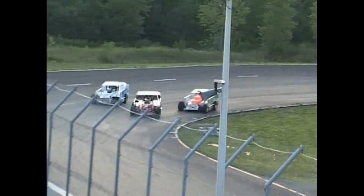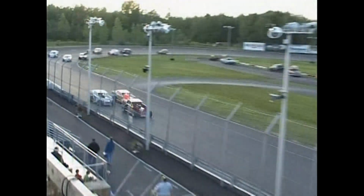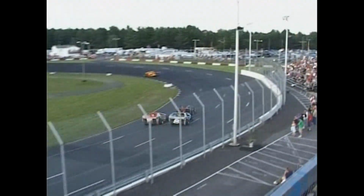Atkins on the inside, sticks a nose in front. Can Wells come back on the outside? Yes. They remain together as they come off turn 4. Now to the stripe, it's going to be Atkins to take that number 2 spot. Foley comes right along through on the inside with Atkins.